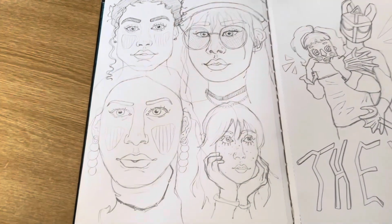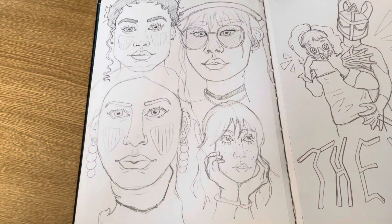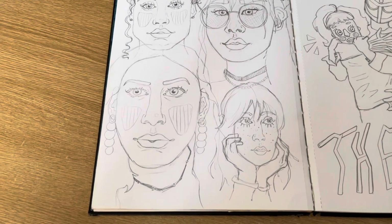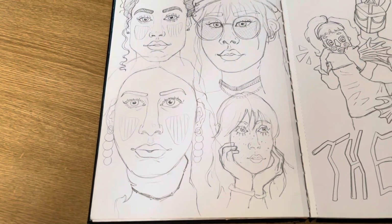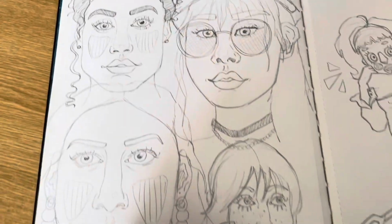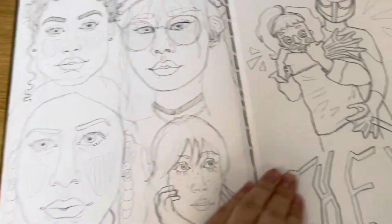I did this because I was kind of out of practice in my sketchbook for a bit, and when I don't know what to draw, portraits are my go-to because I always need to practice them to try and improve my skills. I'm not massive on these two, but I kind of like these two here, so that's that.